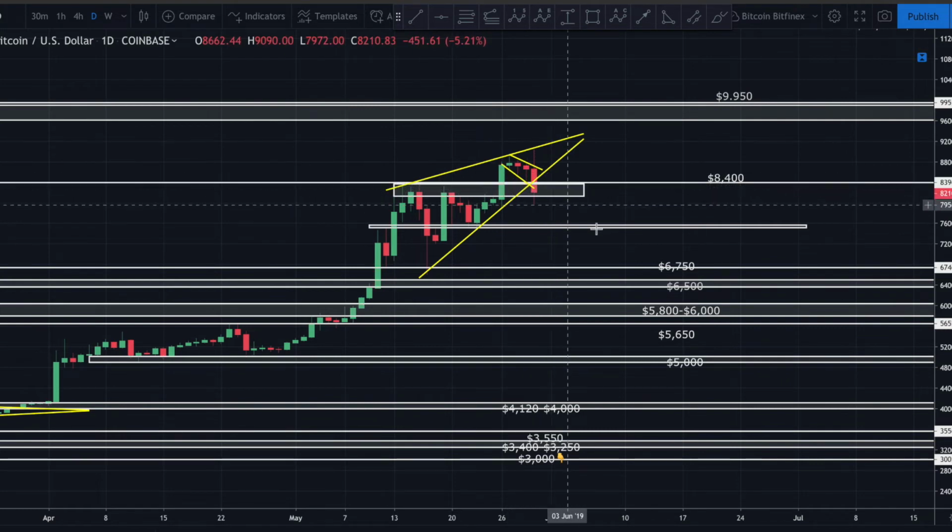I think probability is definitely in favor of the bears now, and I'm looking for, even though that 8,400 seems to be holding for now, we had this little bit of a break, but not a decisive break yet. But once we get that decisive break below 8,150, then again, I think we're coming down to 7,500.